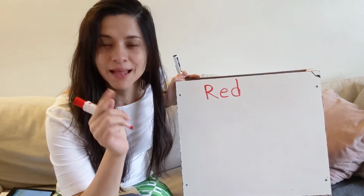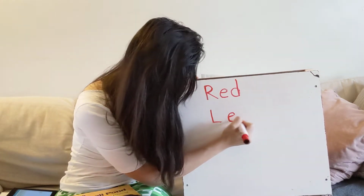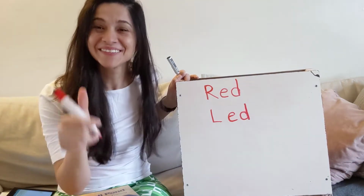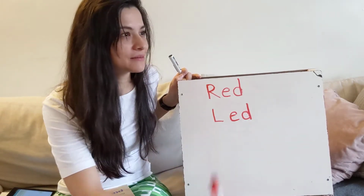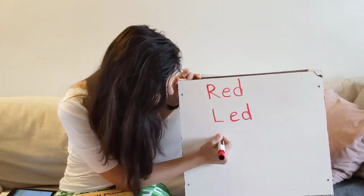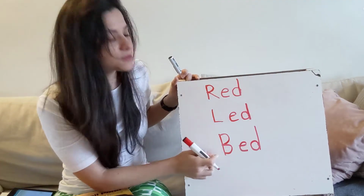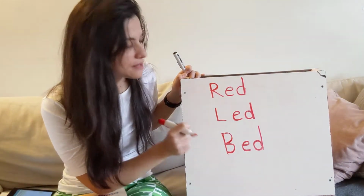What about lead? I'm going to use the letters to write the word lead. Red and lead, that rhymes. Now let's think of another word. We have red, lead. What about the word bed? We have the word bed. This is the word bed. Now let's think of a last word. We have red, lead, bed.